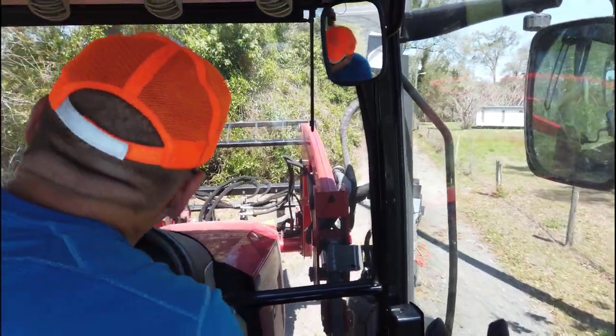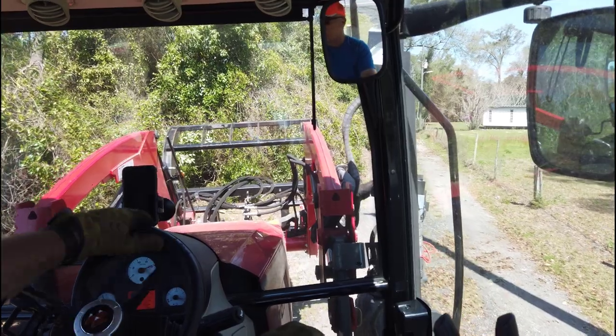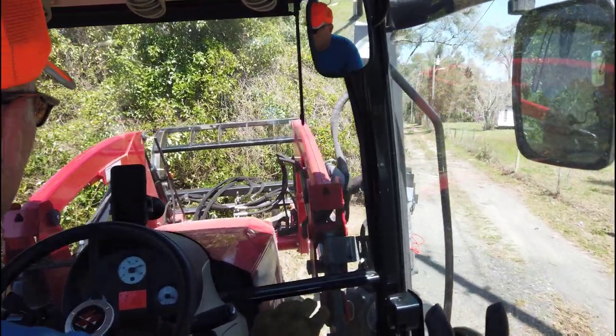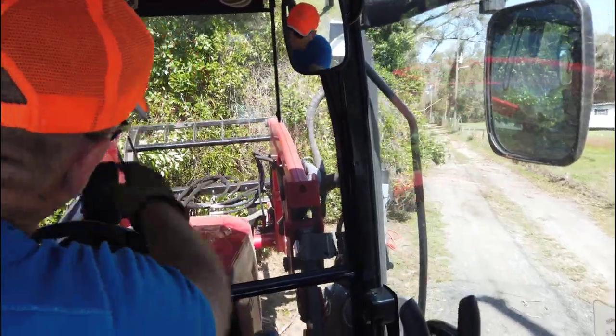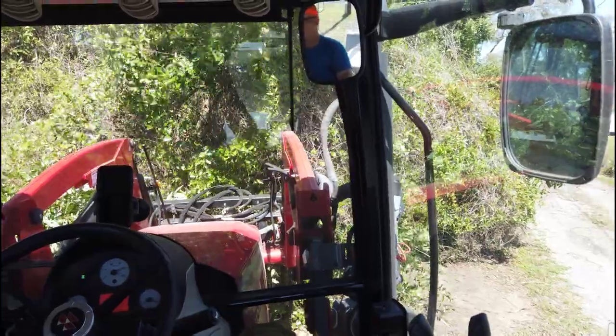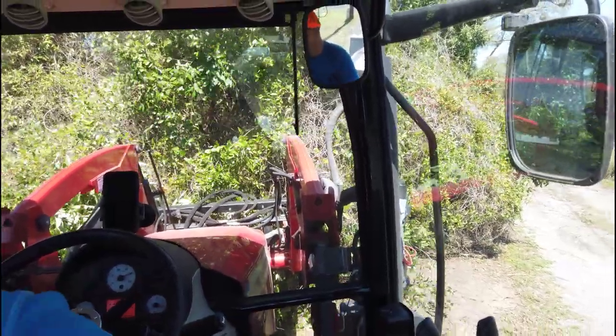Do I have dead trees? Or do I have other things that are going to get in my way that are going to cause me a problem? You know, just take it a little bit slower. Why is that green vegetation there? What's in there that I can't see yet that could potentially cause me a problem?